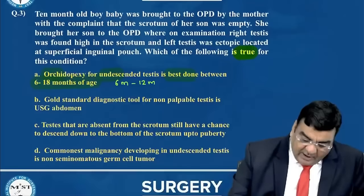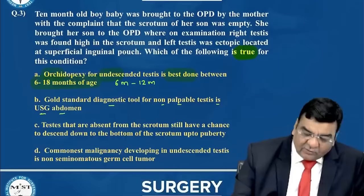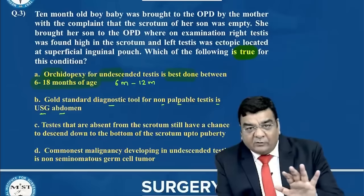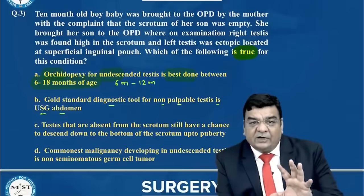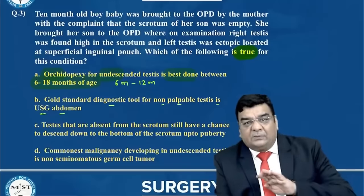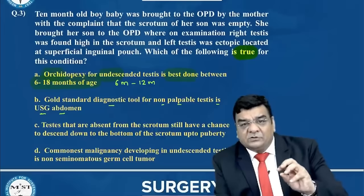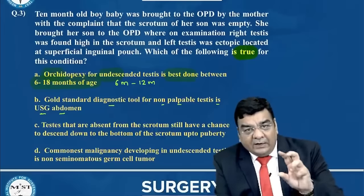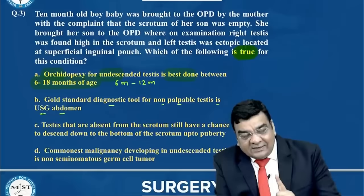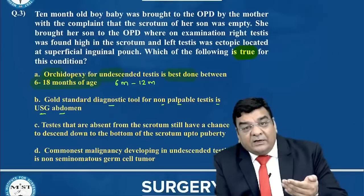Right, beta. Another option here is gold standard diagnostic tool for non-palpable testis is ultrasound of the abdomen. No, beta. In undescended testis, if by chance we are not able to feel the testis or see the testis, generally kya hota hai beta? Undescended testis mein, jab apan bachche ko examine karte na, to apan testis ko feel kar paate. Generally, we are able to feel the testis on clinical examination, maybe located high up in the scrotum or maybe in the inguinal canal. Lekin, if we are not able to see or feel the testis clinically, testis may be lying behind the inguinal canal, maybe just behind the deep inguinal ring.